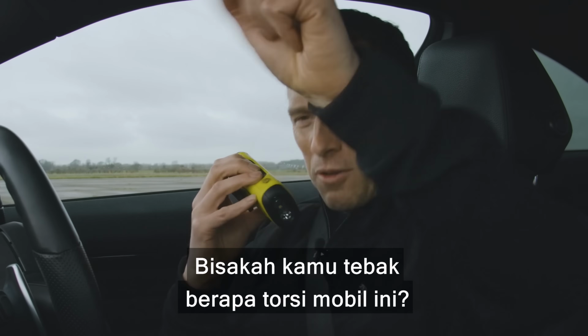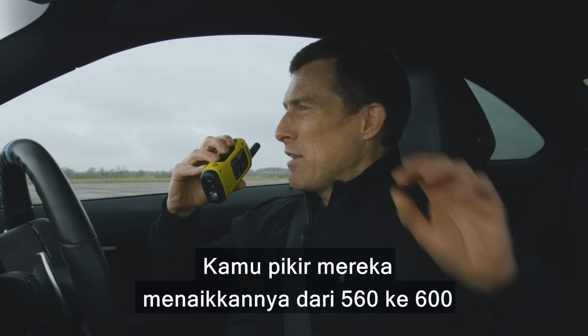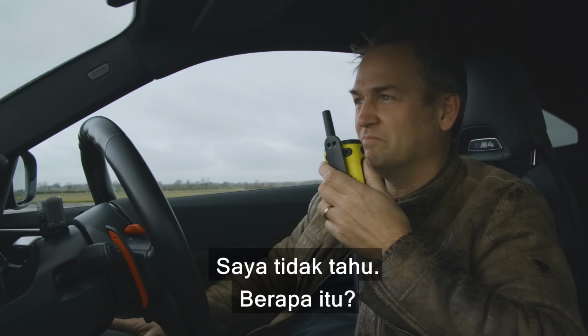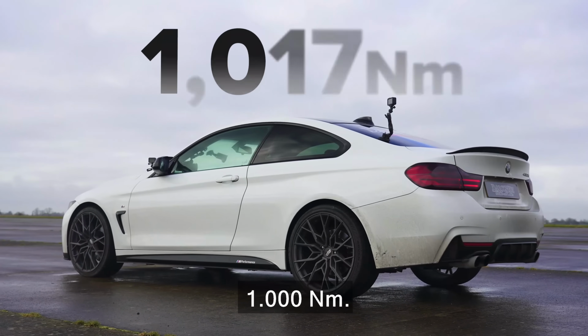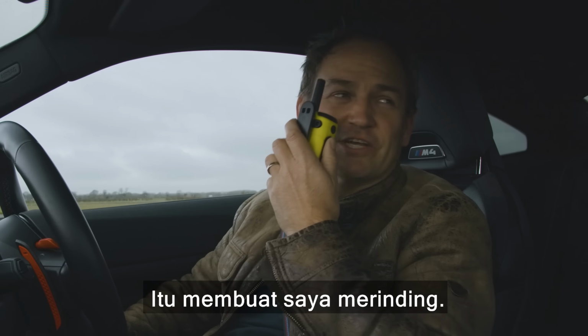Can you guess how much torque this car's got? Being a diesel, I don't know, is it touching on 600? So you think they've taken it from 560 to 600 with the tune? Do you want to have another guess? I'm speechless. Where is it? 1,000 newton meters. Does that kind of voice bring things back to you? Oh, it brings a chill to the spine.